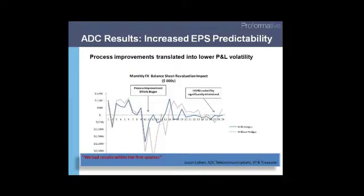Any additions to this, Ernie or Carl? Just one thought there. When a company is evaluating the volatility of the P&L, how do they do that? How do you recommend that they do that?